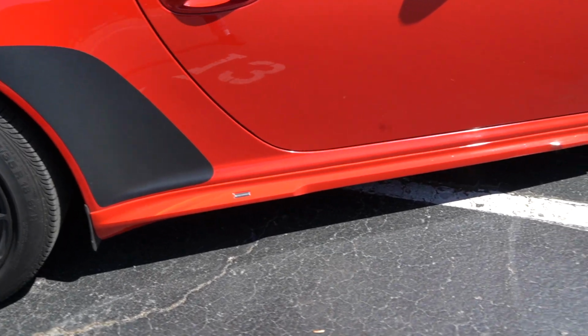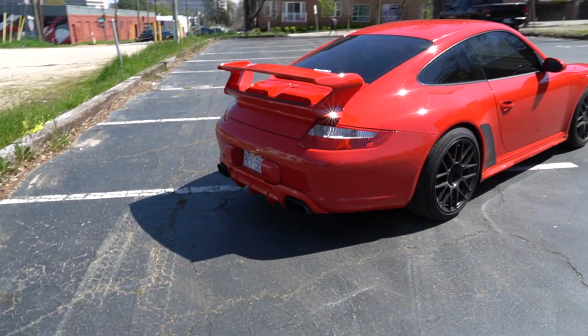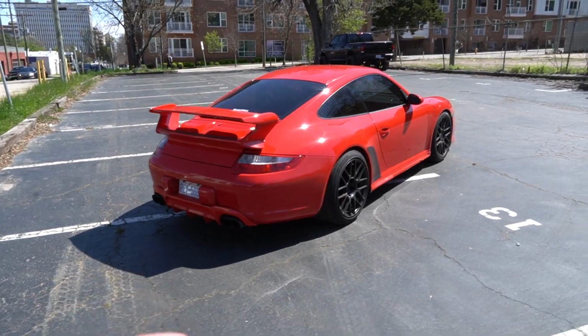It is a Moss Hammer aero kit. Once again, the side skirts, the front lip, and then the rear diffuser. Looks really good on the car, especially since it's been paint matched red.